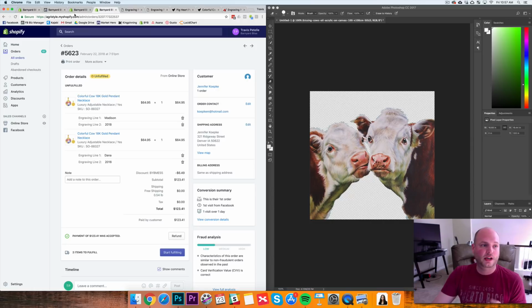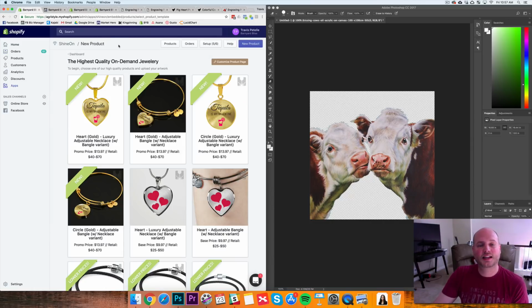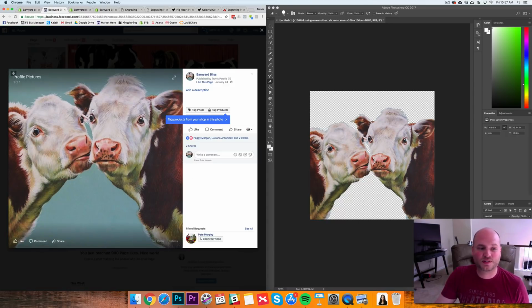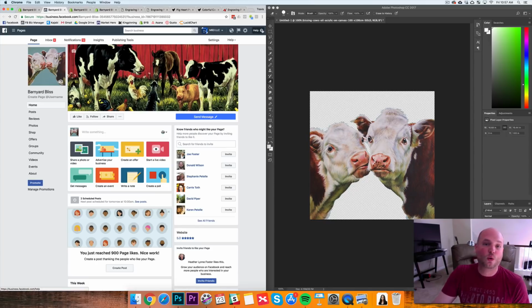What we're going to do is go ahead and create one of these necklaces. You can see the design on the right here of these 2 cows kissing. This is just our profile pic on the Barnyard Bliss fan page. I took out the background color. We're going to put this onto a gold and a silver necklace and bracelet, and then give the engraving options there to really give us some value.